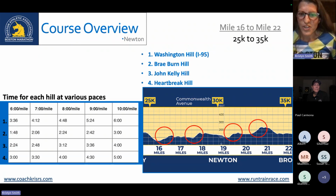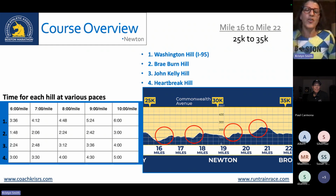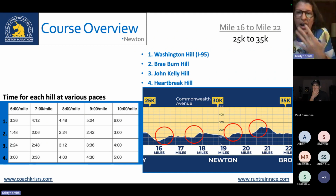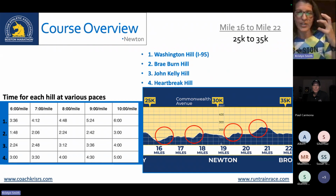I like to point this out just to show that even though it's a really important part of the race, it's not that long. Even if you slow way down and you're barely able to get up the hill, right? And you're doing, let's say, 10-minute mile and you're going up Heartbreak Hill, that's 5 minutes. That's it. 5 minutes in the course of a 3, 4, 5-hour race. Everybody can do this. We're going to suffer, but we're all going to suffer together and it's going to be okay. Because again, you want to make sure your brain is wrapped around it.